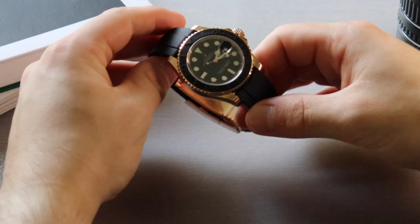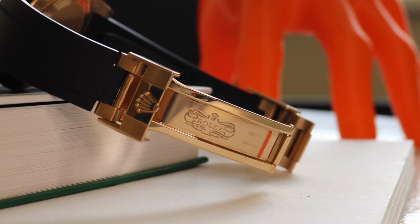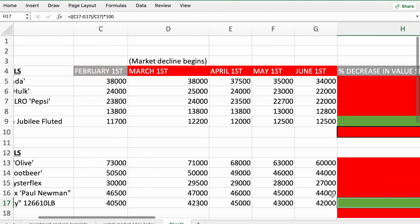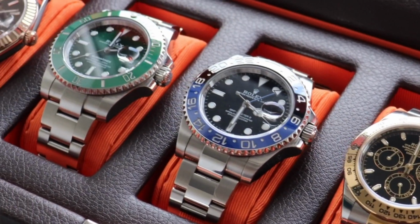Now I've done some basic analysis using our own sales data and results to help us along the way, and data available on Chrono24 as a market proxy. Combining all of that, we've plotted the movement of values of the top 5 most popular Rolex steel models and done a comparison against 5 popular Rolex gold pieces. All of these models that we are talking about here are for pre-owned 2019 examples.